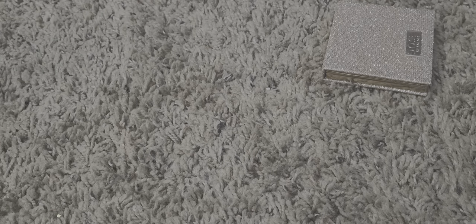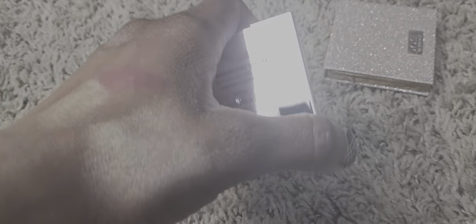Yep. That's going too. This is the Pretty Vulgar highlighter. I got this one in a BoxyCharm, and this is Shimmering Swan Sparkling Sass highlighter. There it is.